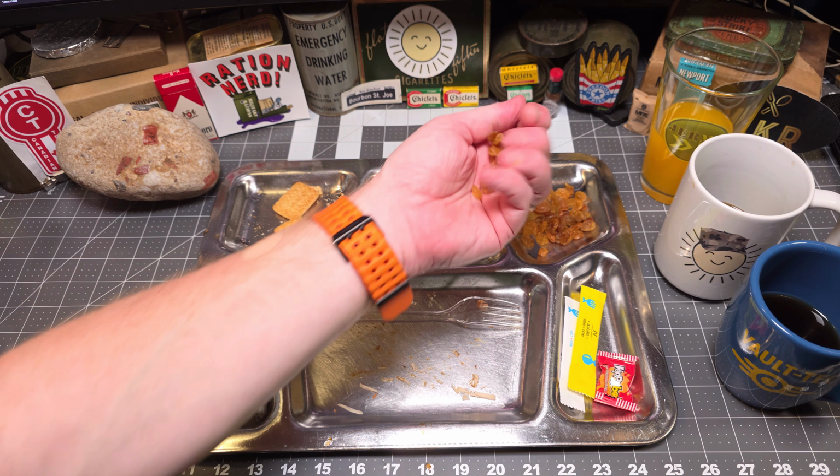Let's try out these raisins. I mean, they're raisins. Nothing special.